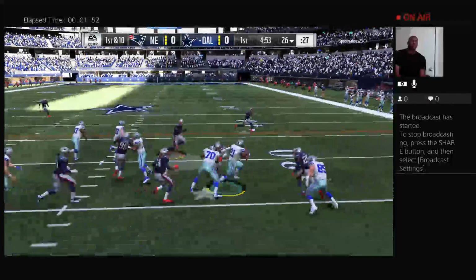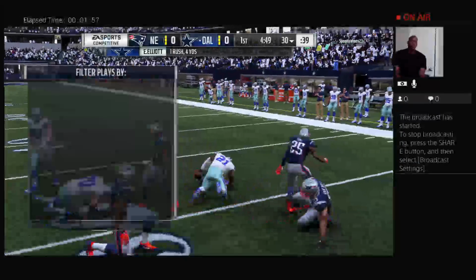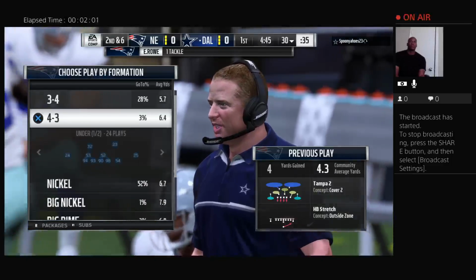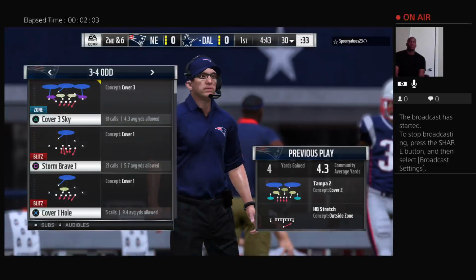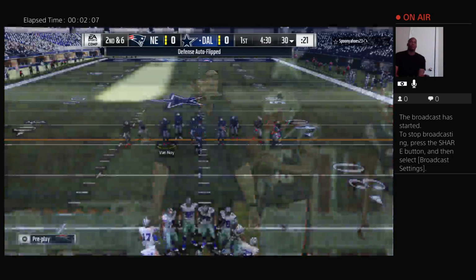Here's the first carry for Ezekiel Elliott. And he'll go down right at the 30-yard line. And give him 4 yards there. It'll be 2nd and 6. Elliott in week 1, that loss to Carolina, he had 15 carries, 69 yards. He did have a score as well.